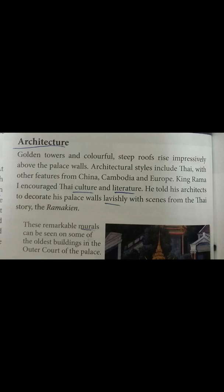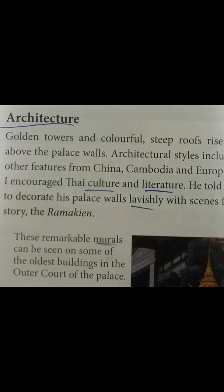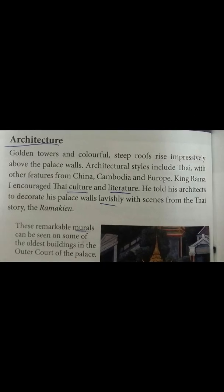So we have towers that are golden towers, يعني زي التاور, زي العود الطويل. Golden towers, okay, لونها ذهبي, and colorful steep roofs. Towers are like columns, زي العمدان, okay. Steep means sharp, حاد. Roofs, اللي هي الأسطح, rise impressively above the palace walls, تطلع بشكل مثير, okay, above the palace walls, اللي هي فوق حيطان القصر.